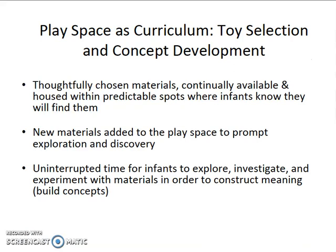Thinking of the play space and what was available to both Severin and Victor in the pictures we looked at, can you identify how the environment, toy selection, and available materials influenced concept development? Thoughtfully chosen materials that are continually available and housed within predictable spots where infants know they can find them, as well as new materials added to the play space to prompt exploration and discovery, are all important aspects of creating play space as curriculum. Also, uninterrupted time for infants to explore, investigate, and experiment with materials in order to construct meaning and build concepts is important.